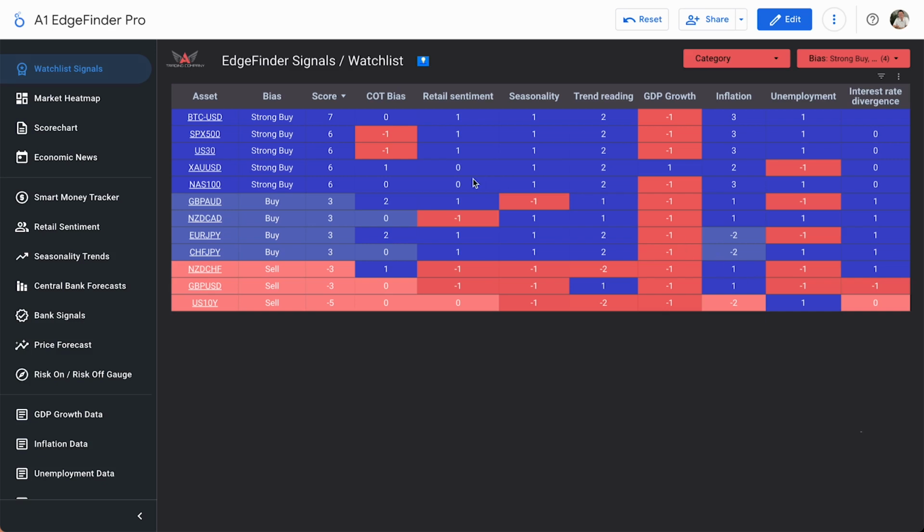So our top buy at the moment is actually Bitcoin with a score of +7, followed closely by the S&P 500, US 30, gold, and the NASDAQ. So looks like indices right now are performing very well. I know that Nick actually caught a really nice NASDAQ trade earlier this week.